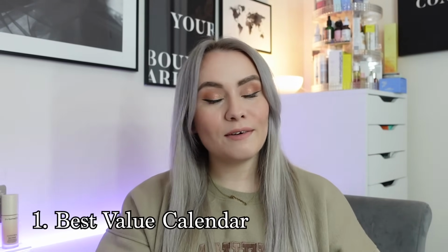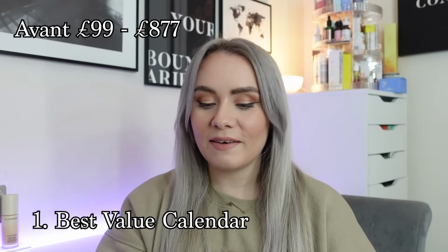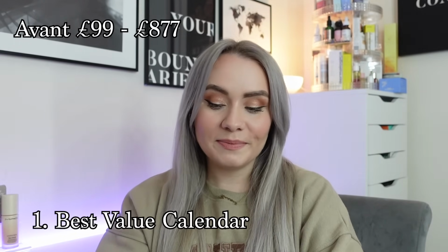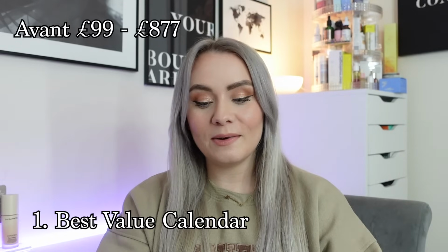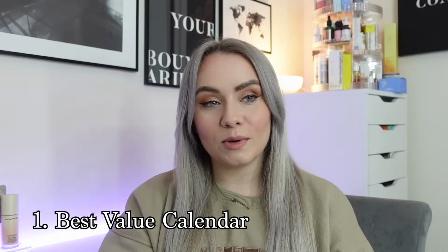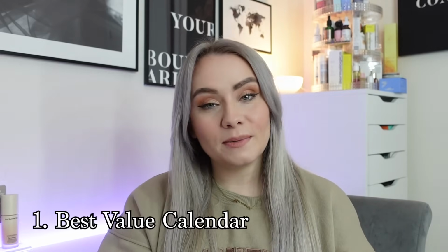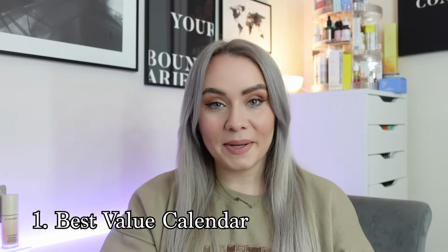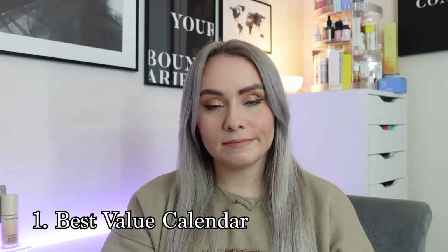And then coming in first place for best value is Avant. That one was at £99 with a value of £877 and the cost was only 11% of the value. So based on how it worked out, the best value is Avant. Obviously there is some disagreement about the RRPs of Avant products and the value and if they're worth it, but that's a conversation for a different time. So if you did want to discount that one, then the winner would be M&S for best value. That one was a really good one, like £45 was a great price.